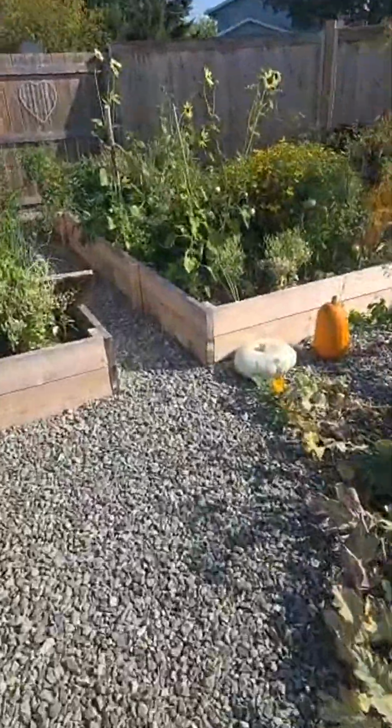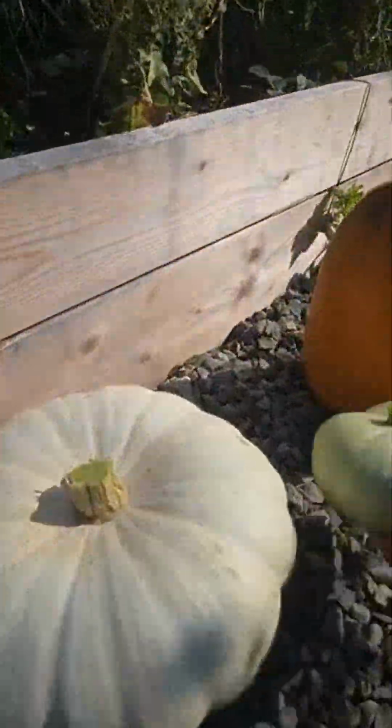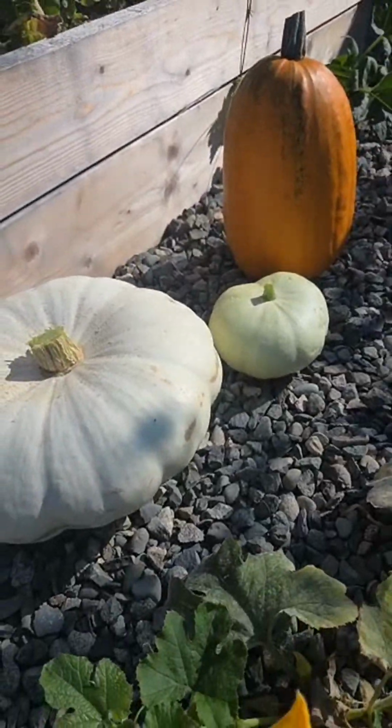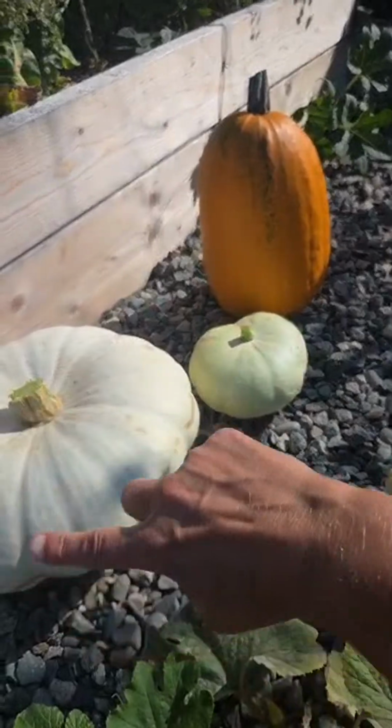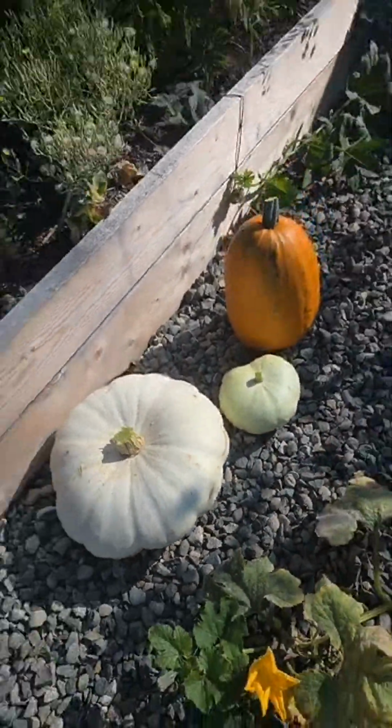I'm gonna have to take some pictures of all these beautiful pumpkins later. It's so cute. It's like, this could be a little pumpkin family right here. I just love it.